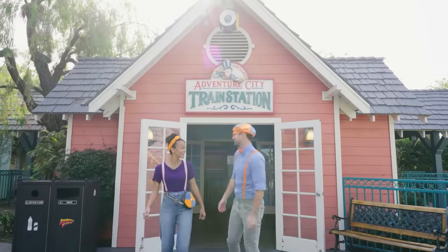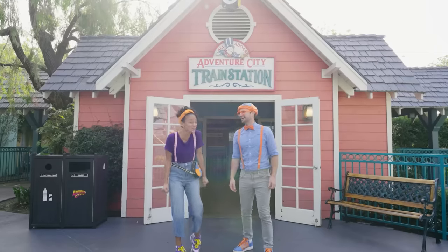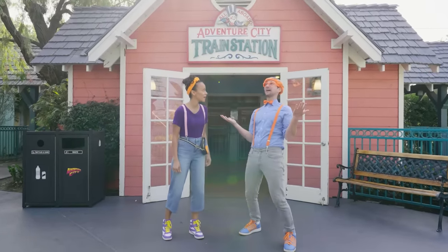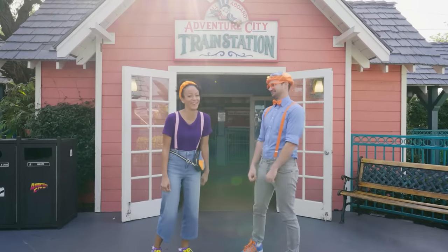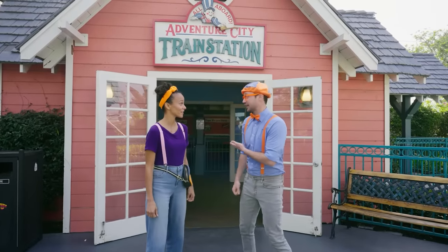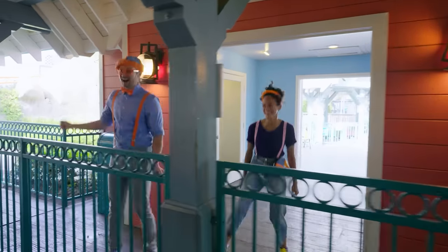Blippi. Oh, how was your time? Oh, it was really fun. I got to see super cute goats. Oh, that is so cool. Yeah. I got to ride the freeway coaster. Whoa, did you like it? Yeah, it was really intense. Oh, I'm glad that you liked it. Oh, thanks, Meekah. Well, shall we hop back on the train? Yeah, let's do it. Whoa. Ooh, there it is. Cool.